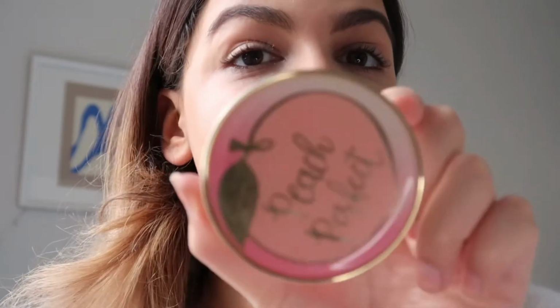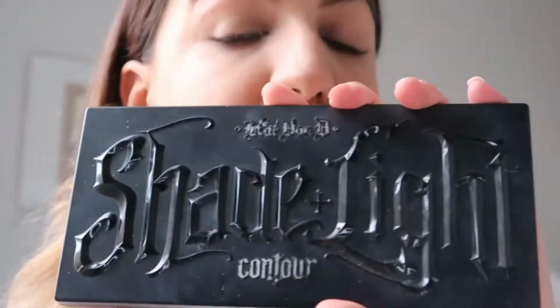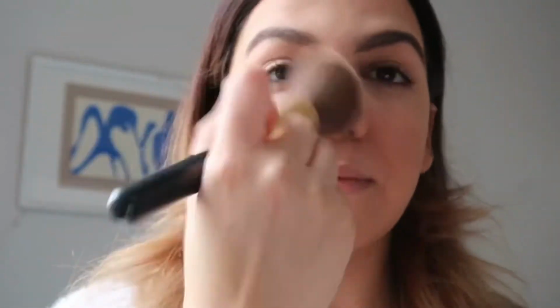Now I'm going to move to setting my face, and for that I'm going to use the Peach Perfect by Too Faced. For the powder bronzer, I'm going to go with my Kat Von D Shade and Light Contour Palette, and as you can see I use it quite a bit, so this is my favorite one. I'm going to go ahead and just use that color.